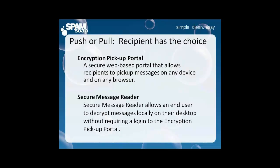So one of the things that really separates this solution is that it actually offers both, and the individual recipient has the choice for how they want to get that encrypted email. In the first method that you see here, which is the encryption pickup portal, this is the pull option. The pickup portal, which I'll show you momentarily, is a secure web-based portal that the recipient can go to and authenticate to access an encrypted email that's been sent to them.